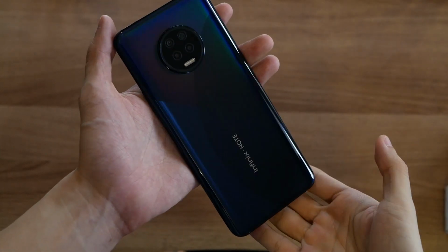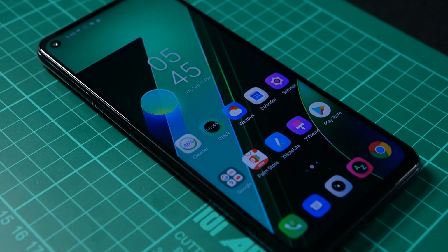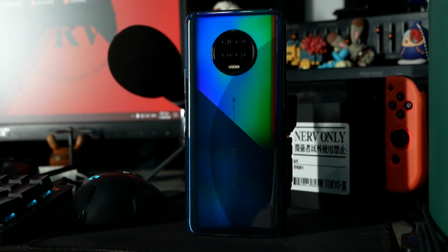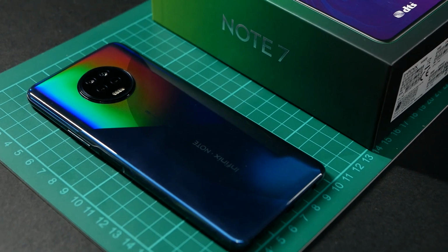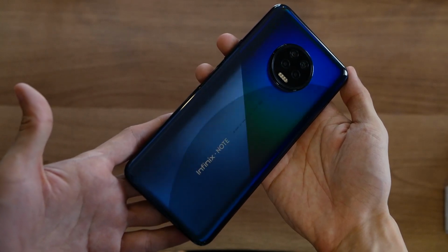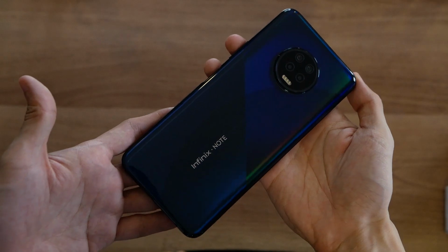At first glance, you'll instantly recognize that the Note 7 is one really big phone. It dwarfs already large mid-range phones like the Redmi Note 9 Pro, though it is less thick than the competition despite having an equally large 5000 mAh battery. The Note 7 has an all-plastic build, utilizing a glossy finish for both the frame and back panel. Unlike previous Infinix phones, the Note 7 employs a fancy geometric design, along with the bold Infinix Note branding running towards the middle.